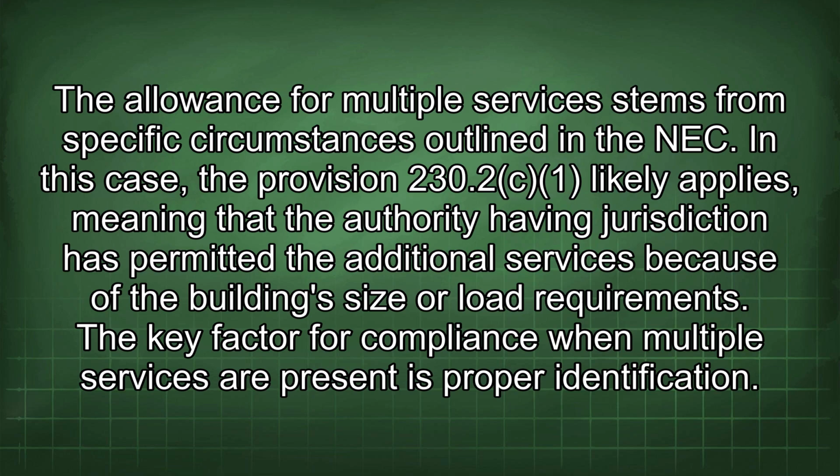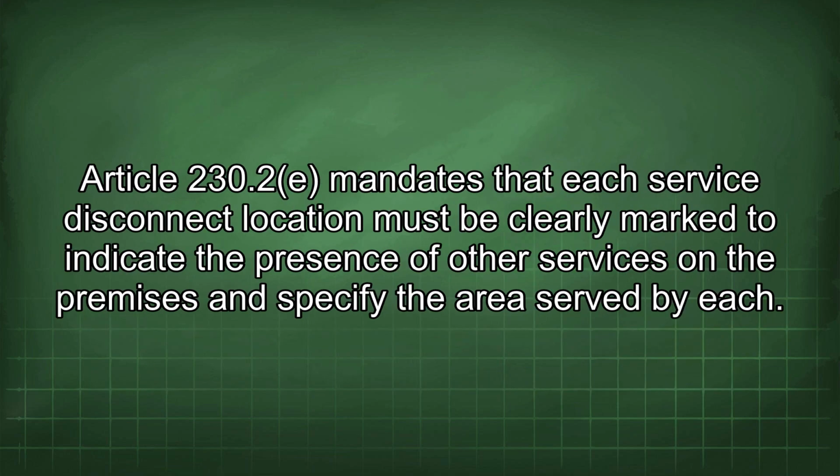In this case, the provision 230.2 likely applies, meaning that the authority having jurisdiction has permitted the additional services because of the building's size or load requirements. The key factor for compliance when multiple services are present is proper identification. Article 230.2 mandates that each service disconnect location must be clearly marked to indicate the presence of other services on the premises and specify the area served by each.